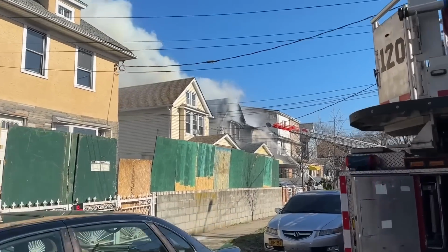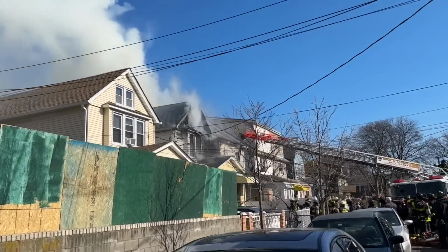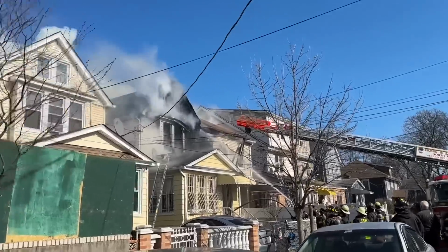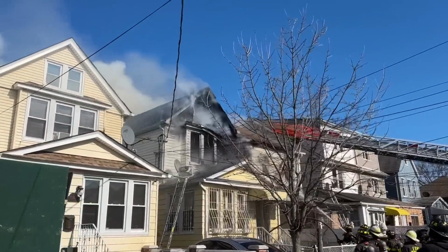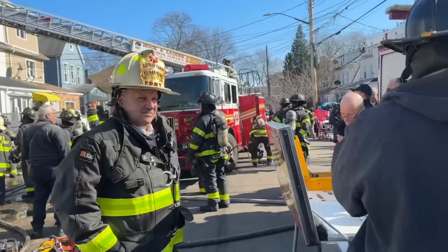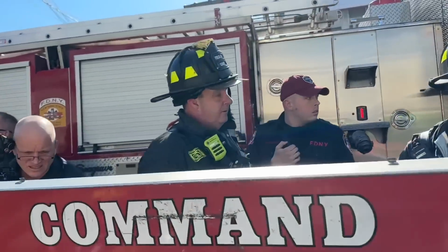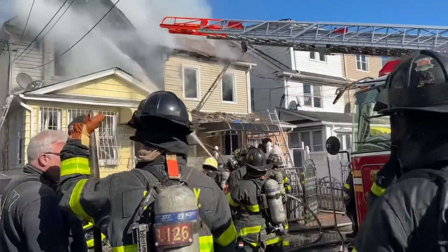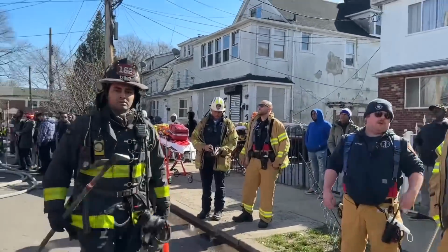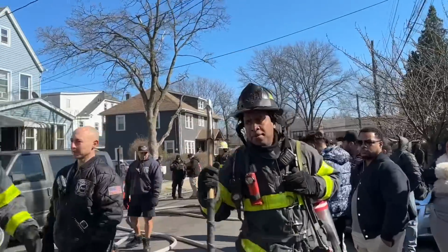Another fire coming in, 1075. There's no way of getting in the back, so I'm just gonna film here. This is where the bulk of the fire is, and it has some extension. The third alarm units are just starting to come in right now.